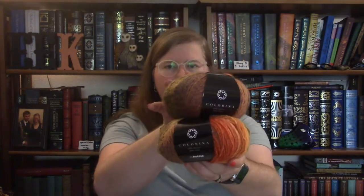This was their acrylic mystery bag. I have looked at these already, so I've seen all of them, but I left them in the bag so that I knew which ones were from the mystery. I got 2 balls of Colorina, which is 80% acrylic, 20% wool, and I can't see the color number because it's all the way on the inside of the yarn tag, and I don't want to ruin the donut, but that's what they look like.